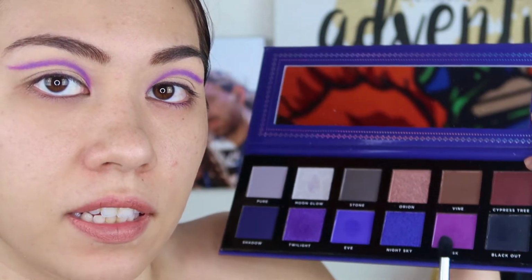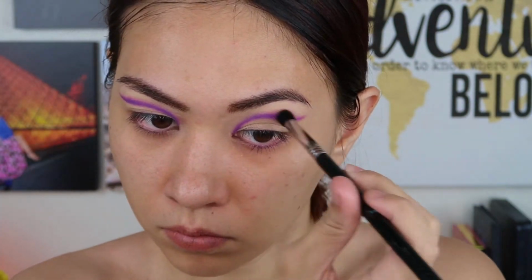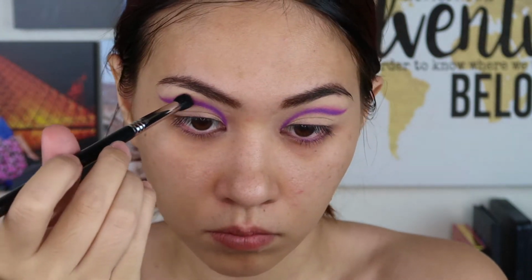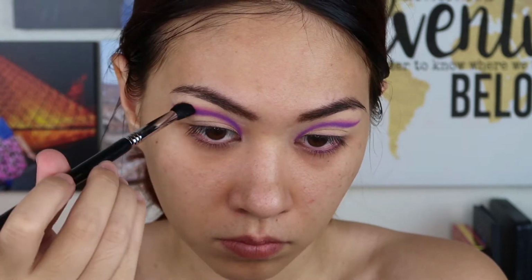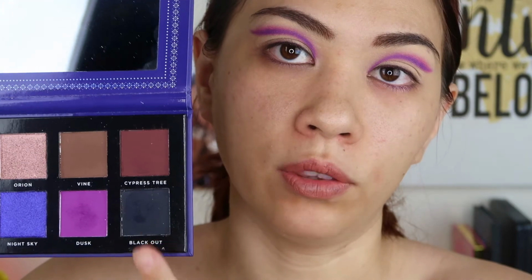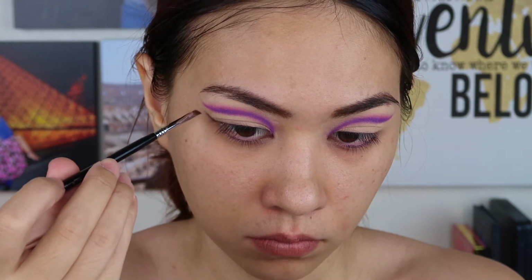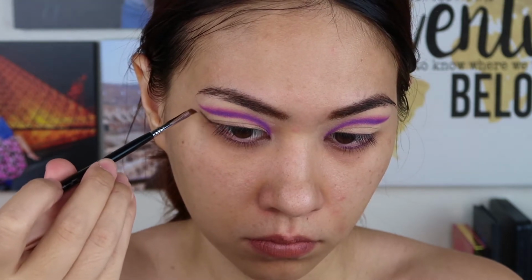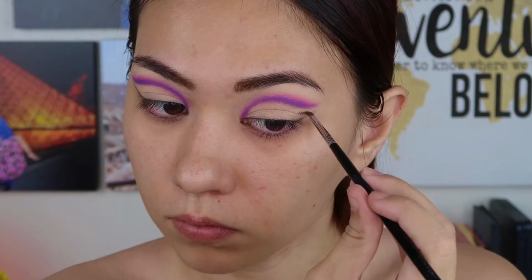Okay, I'm gonna take the same purple color and just blend it upwards. I'm gonna go in with Blackout, this black eyeshadow, and I'm just gonna draw a wing. I'm gonna kind of try to connect it, but just leave a little space for that line right there.